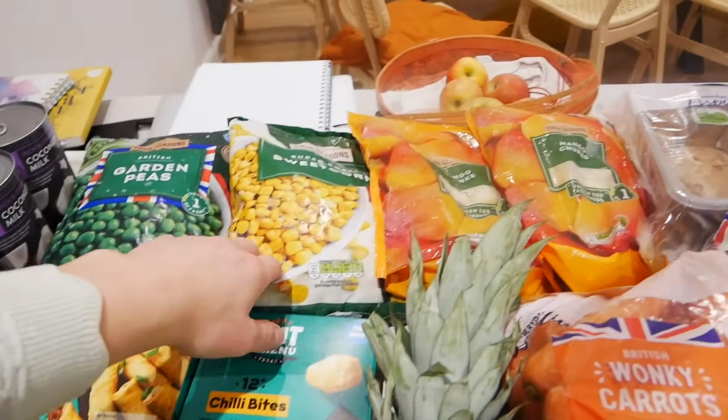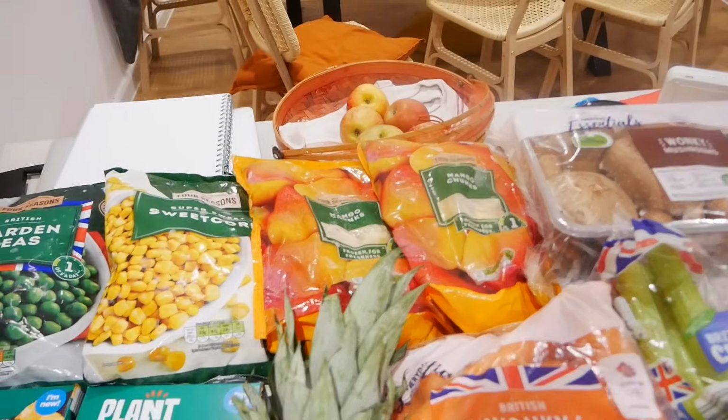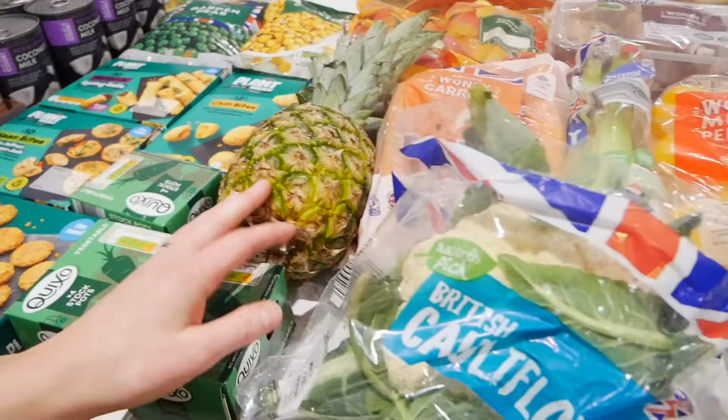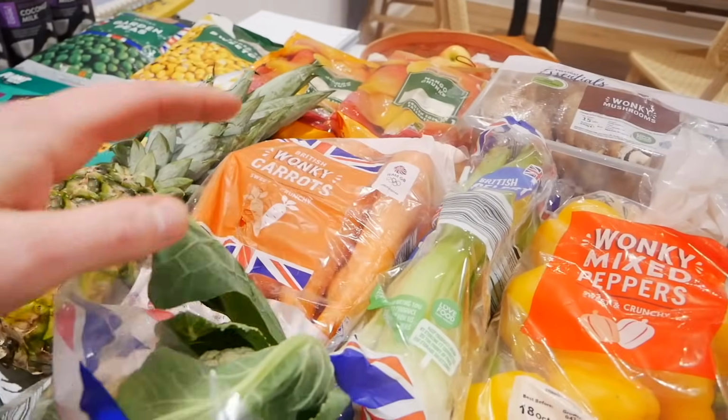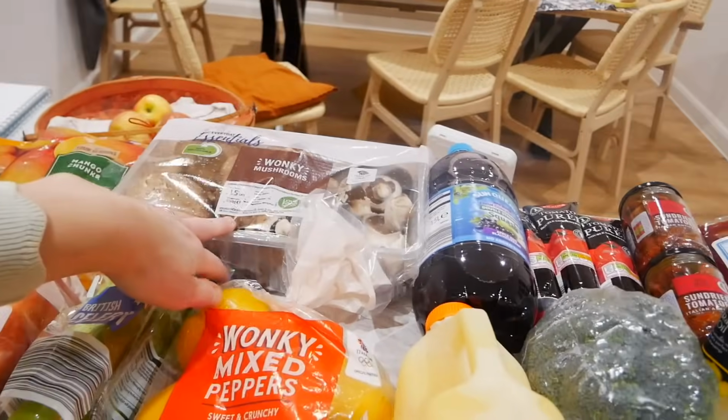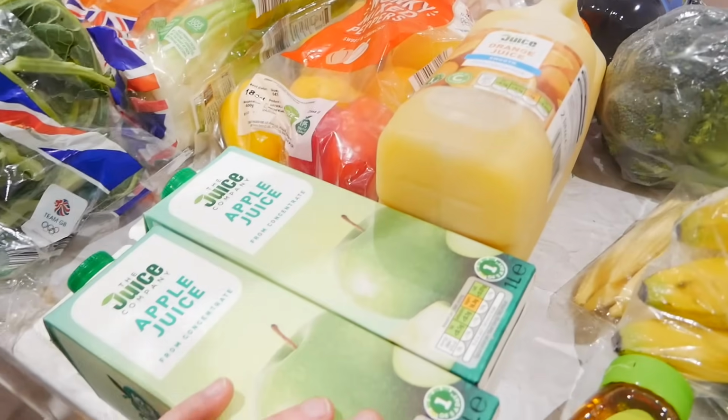Peas and sweet corn for the freezer, a few more packs of mango. I just go through it so quickly because I drink a lot of smoothies. Pineapple, a cauliflower, a carrot, celery, peppers. You're probably really bored, it's always very similar things. Mushrooms, orange juice and apple juice.